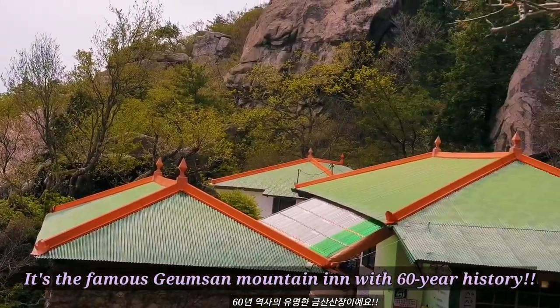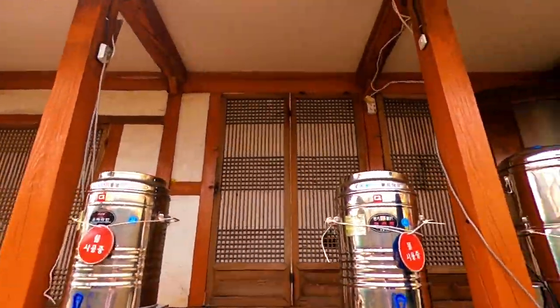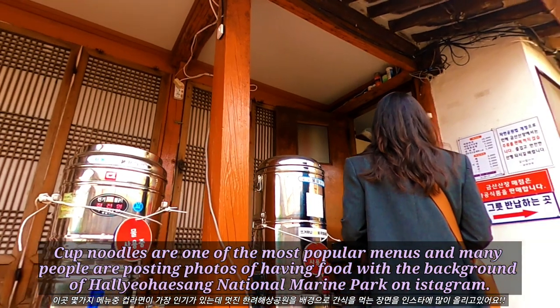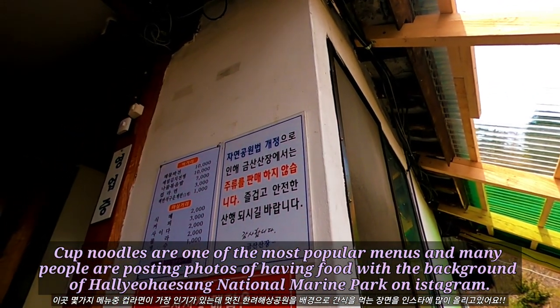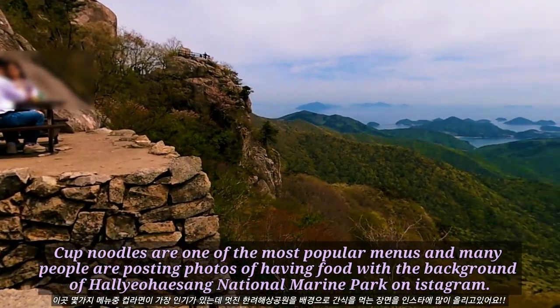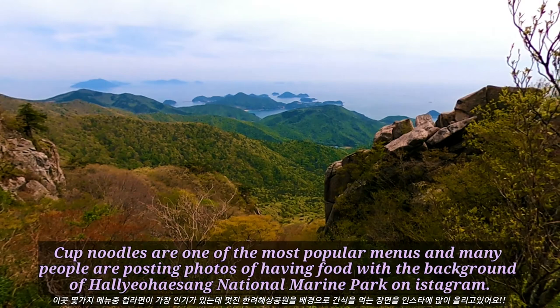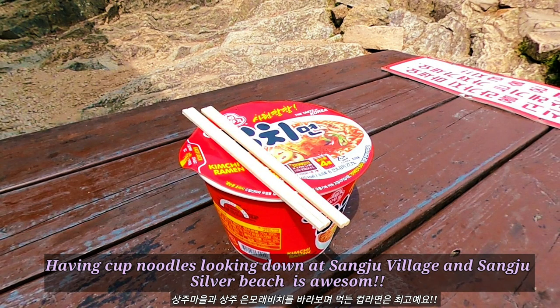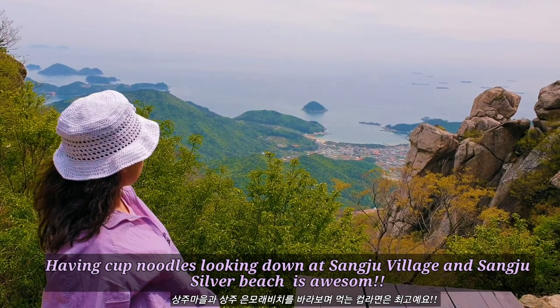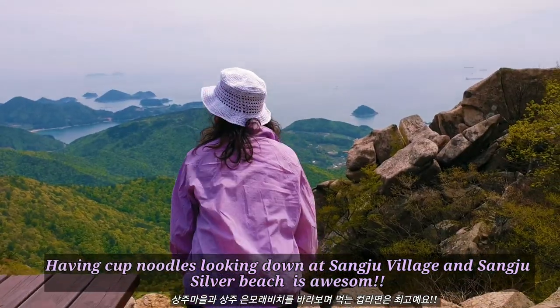It's the famous Geumsan Mountain Inn with a 60-year history. Cup noodles are one of the most popular menus, and many people are posting photos of having food with the background of Hallyeohaesang National Marine Park on Instagram. Having cup noodles looking down at Sangju Village and Sangju Silver Beach is awesome.